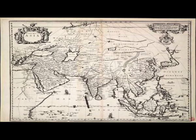Rennell was elected a Fellow of the Royal Society in 1781, around which time he also published 2 accounts of his mapping experiences in Bengal and the Empire of the Great Mogul. One of them is now on the table here.